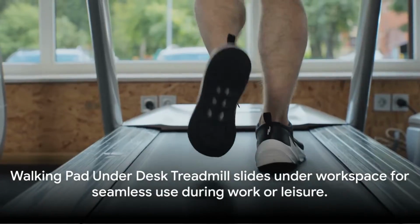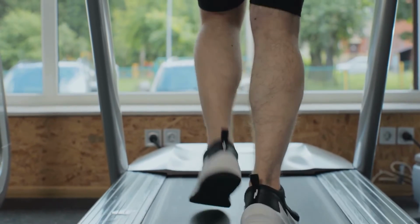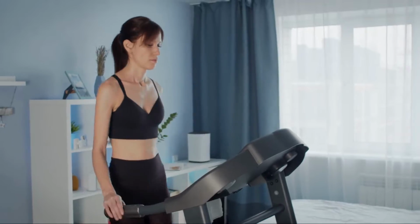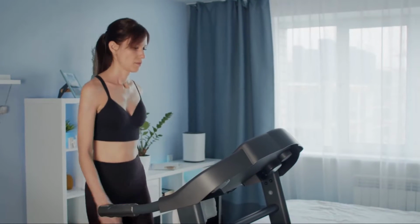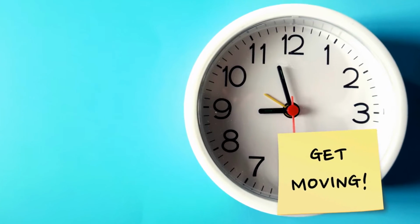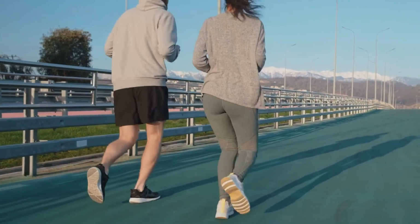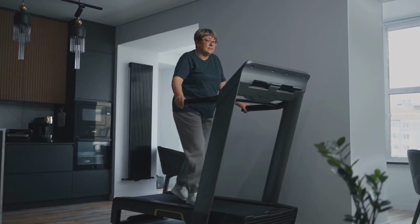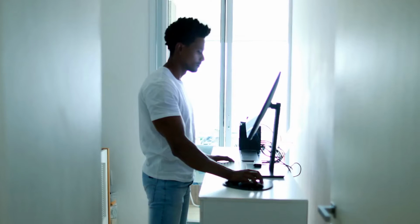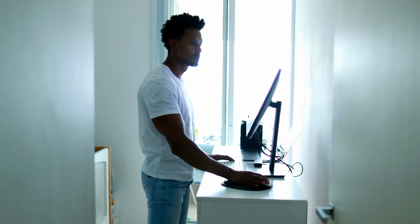Well, it's pretty simple. The walking pad under-desk treadmill slides right under your workspace. Whether you're on a call, in a virtual meeting, or even kicking back with your favorite movie, you can keep on moving. It's an easy way to bring a little more activity into your day. The walking pad under-desk treadmill is a perfect blend of convenience, productivity, and health. It's a step up from your regular work-from-home setup.